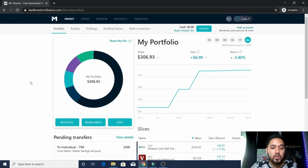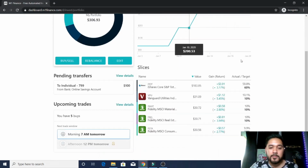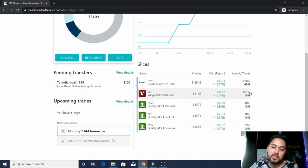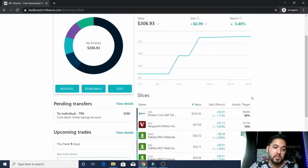So this is my total portfolio. I have 5 positions, and my total invested was 300. I made 7 bucks at a return of 3.4%, which is better than the S&P 500 year to date. My 5 positions are in the total stock market, utilities, materials, real estate, and consumer cyclical. So 60, 10, 10, 10. And that is my distribution.